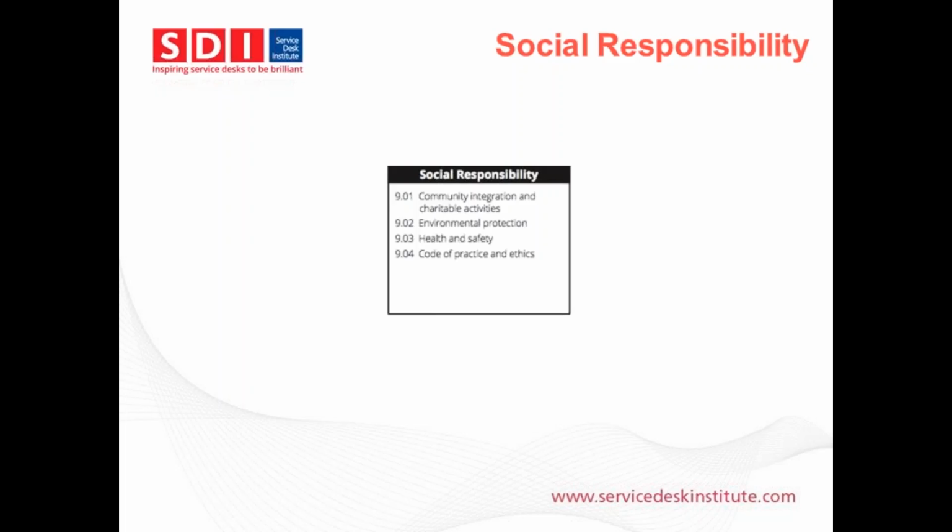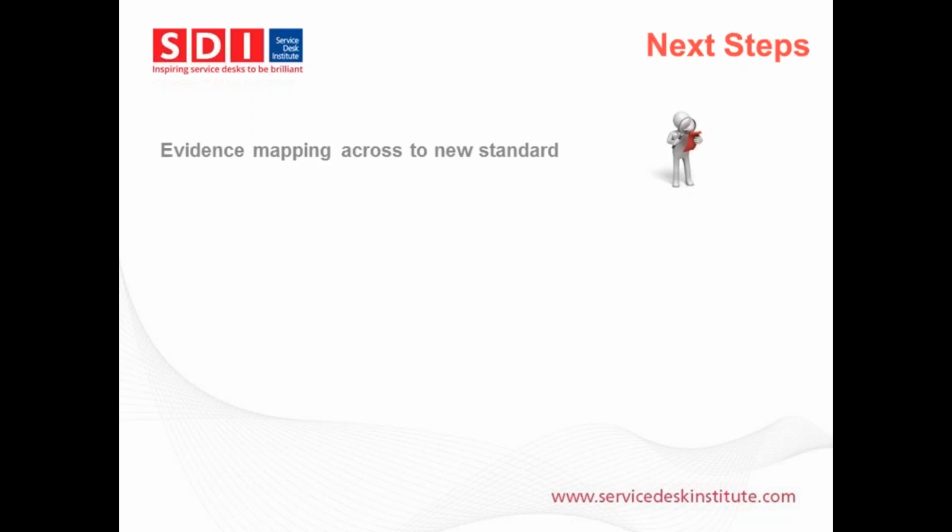Yeah, absolutely. Okay, so I think we've just got a few key points about what next, the next steps that people should embark on. Yeah, so obviously for people who are in the programme currently, we need to map across to the new standard and make sure that we are providing evidence for the concepts and criteria within the new standard. So we suggest doing a piece of evidence mapping, which needs to be around exactly what's in the standard and which maturity levels you would find evidence for across the whole of the 9 concepts.